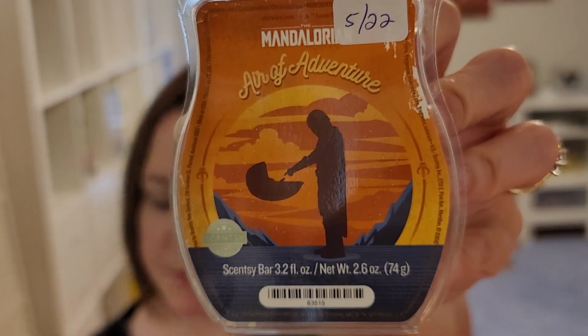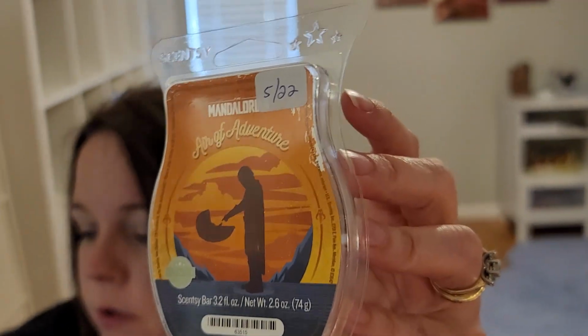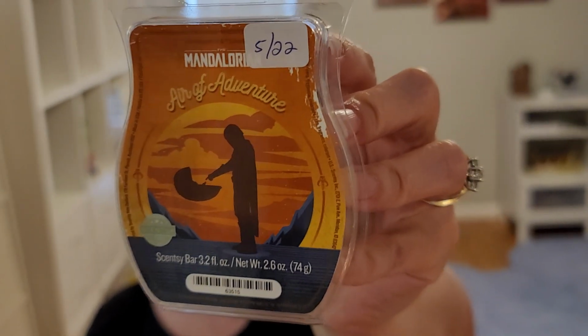Okay, a few more Scentsy. These are not currently available and have not been available for a little while, except one. You know, I do these stacks and then I end up getting them wrong. This is the Mandalorian Air of Adventure. It is silver mint, crisp bergamot, earthy sweet geranium, eucalyptus, orange zest. And this is kind of a little of all of that. Another very unique scent. I would say the first thing I get is the silver mint, and then a little bit of that bergamot, a little bit of the geranium, and just a teeny tiny little eucalyptus orange kind of in the background. Very good though.